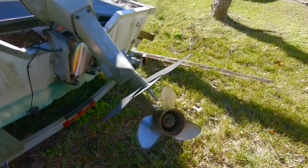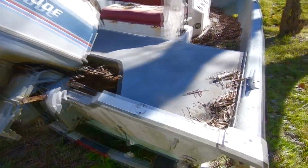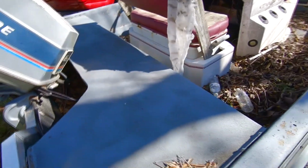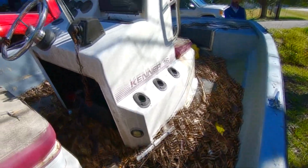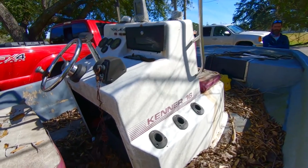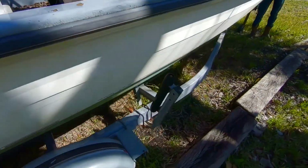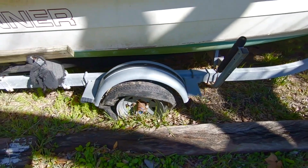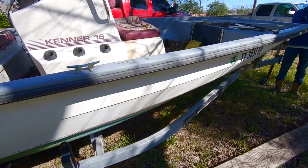Two-stroke. Propeller's good. Transom's good. Back deck's good. Seat's not so good. Soft spot here. This is pretty good condition. You got the gas can and everything's under there. This tire needs to be changed. It needs new carpet.